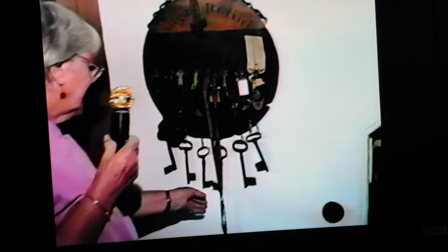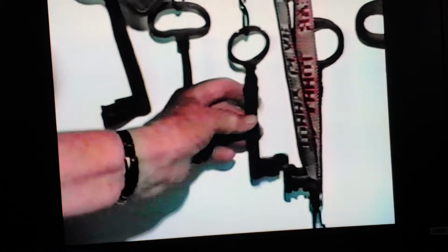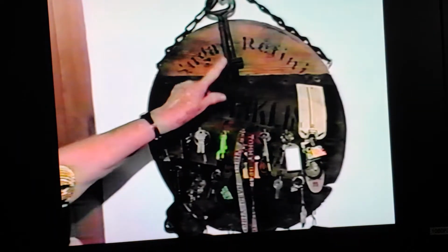And for example, this one is a 5. And this one, just a little curly Q, and this one's a 3. And then these also are keys from Mexico.